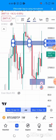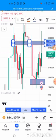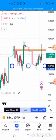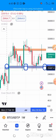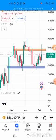Let me use another color on the resistance so that we will not make mistakes on it. All right, let's use this color for it. I think this orange color is good for it. Let me also draw this very well so that it will cover a long length also. All right, so let's go now. I think we are good to go based on the weekly time frame. So let's just flow with this.